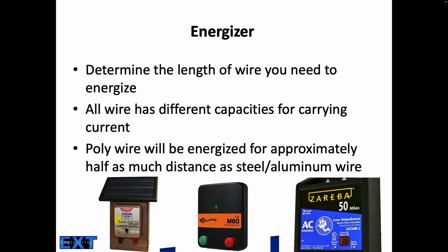For the energizer or the charger on an electrified fence, you want to figure out how much length of wire you're really going to run.